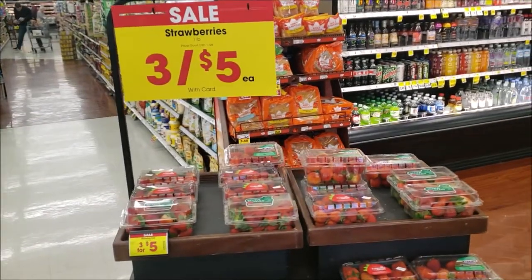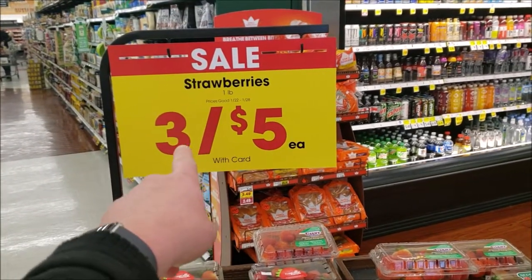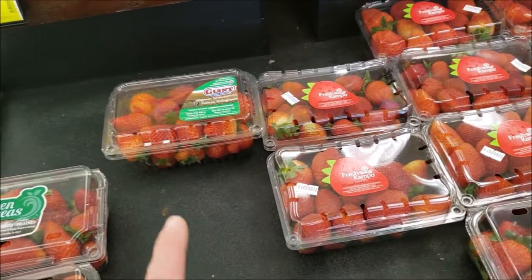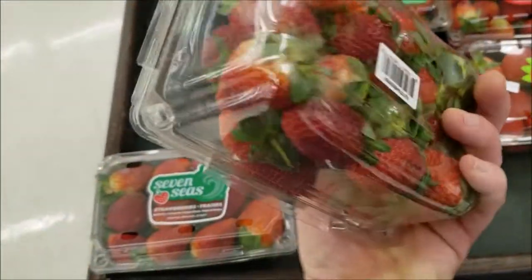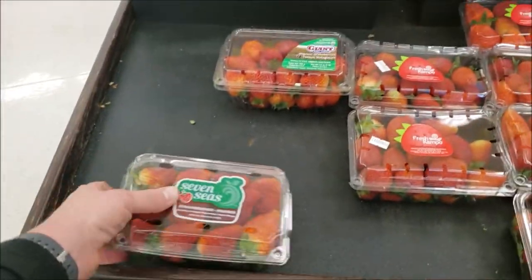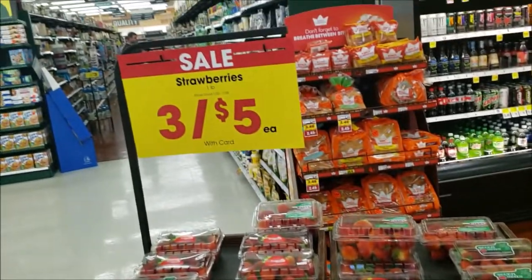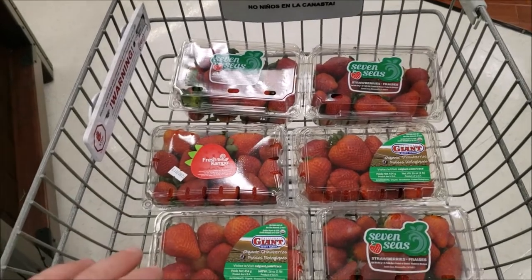All right, everybody. So I stopped here at a Kroger in Gloucester. And this time of year, really got to look out for these deals. Get a pound of strawberries, 3 for $5. Now, they're all different types of strawberries. You got the Giant brand, Fresh, Campo, and Seven Seas. I always just pick out the ones that look the most ripe. And you want to have the least amount of white on them. So those aren't too bad. Think I'll go ahead and get 6 of them. So that should be about $10 before tax. But for whatever reason, this time of year is very, very good for strawberries. Got to do some more shopping, but got this taken care of.